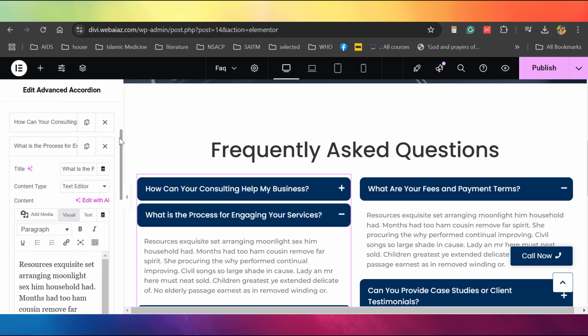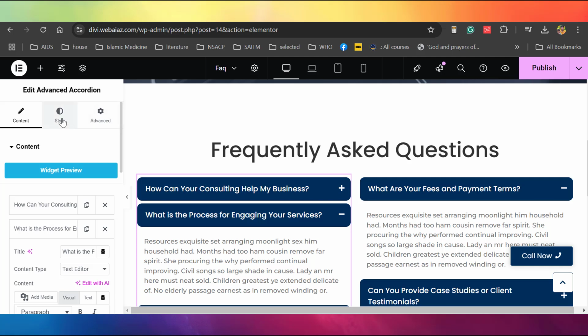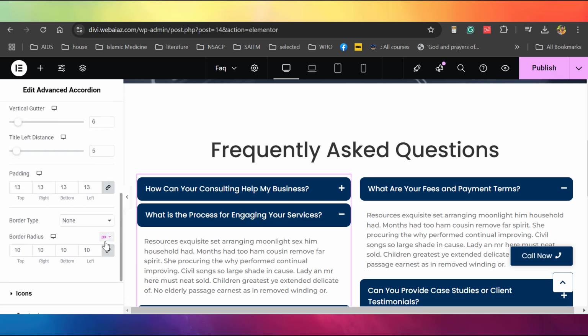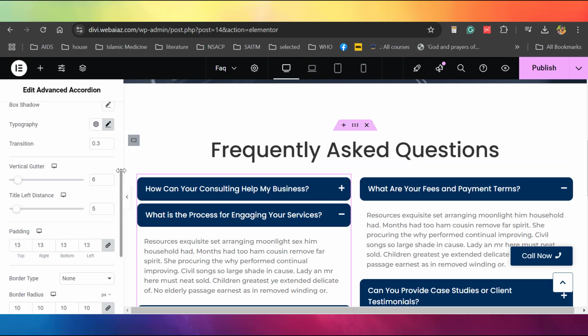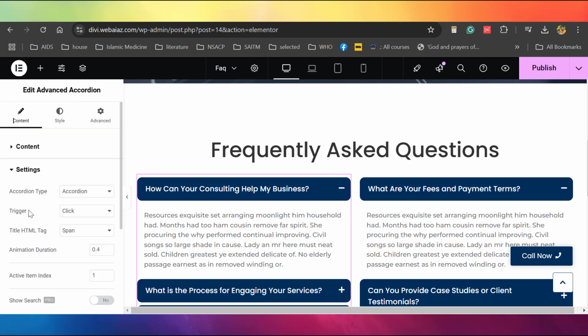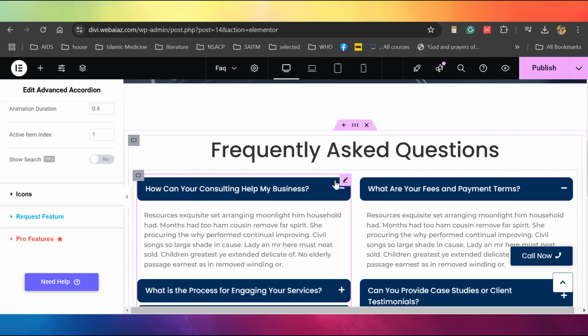Those kinds of things you can do here. Once you go to style, you can give any background color, those kinds of things you can do, but for the moment just keep it as default. And go to settings. Here you can see the accordion type is accordion and trigger is click. So once a customer clicks, it will open. If you select hover, once the customer moves the mouse, it will open. So better to keep the click. So here you can edit the questions and answers.